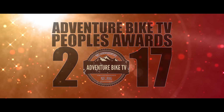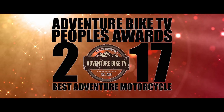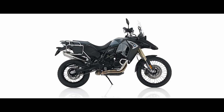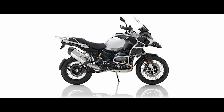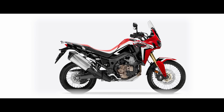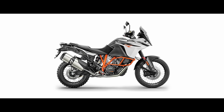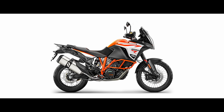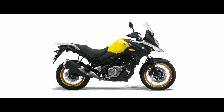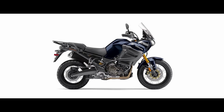The first category is the same as always, Best Adventure Bike 2017. All bikes have to be currently in production, and in alphabetical order, they are AJP PR7 650 Adventure, BMW F800 GS Adventure, BMW R1200 GS Adventure, Ducati Multistrada 1200 Enduro, Honda Africa Twin CRF 1000L, Honda CB500X, Husqvarna 701, Kawasaki Versys 1000, KTM 1090 Adventure R, KTM 1290 Super Adventure R, Royal Enfield Himalayan, Suzuki V-Strom 1000, Suzuki V-Strom 650, SWM Super Dual, Triumph Tiger 800, Triumph Tiger Explorer, Yamaha Super Tenere.